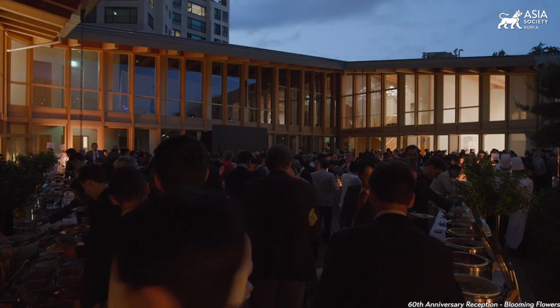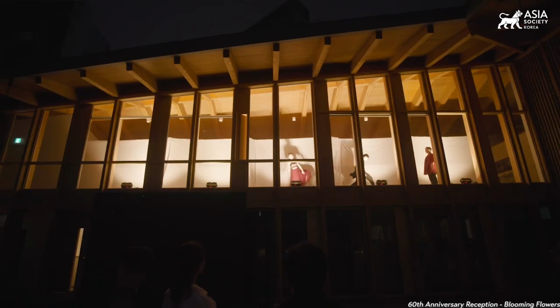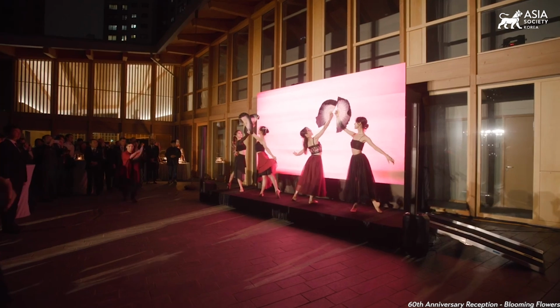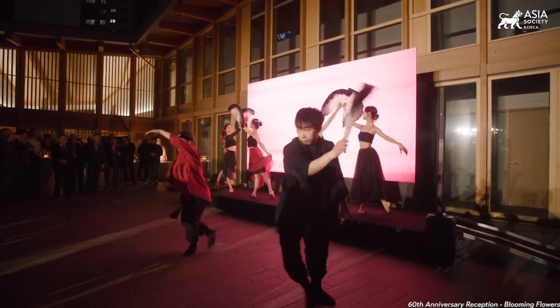So this embassy building has a special story. Switzerland has been here since the 70s in the same environment where we are now. In 2012 we had an architecture competition. It was really an open competition and all the projects had a code name, and the code name of this project was Swiss Hanok.